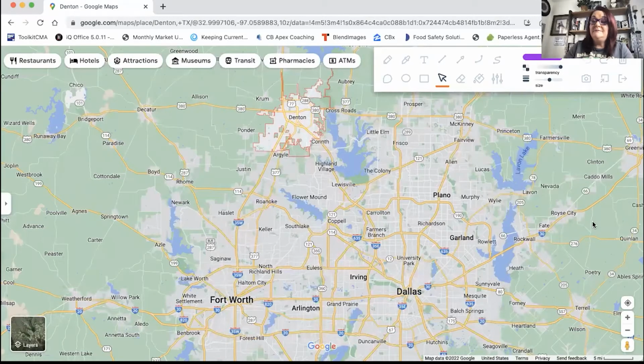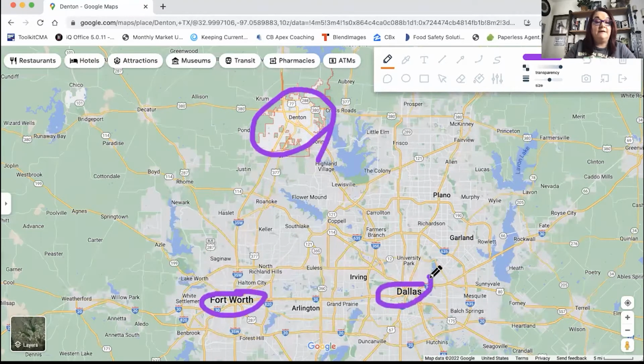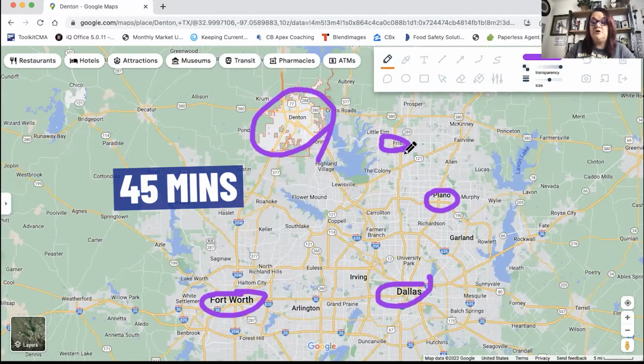All right, welcome to the computer map. So I wanted to show you guys where Denton is compared to the other cities in the Metroplex. So right up here, I don't know if you can see the red, but I'm going to circle this right here. This is Denton, Texas. And if we come all the way down here, here's Fort Worth and here's Dallas. And just to give you an idea, here's Plano and here's Frisco. So Frisco is pretty close, but it can still take you about 45 minutes to get there. And I'm going to show you why.